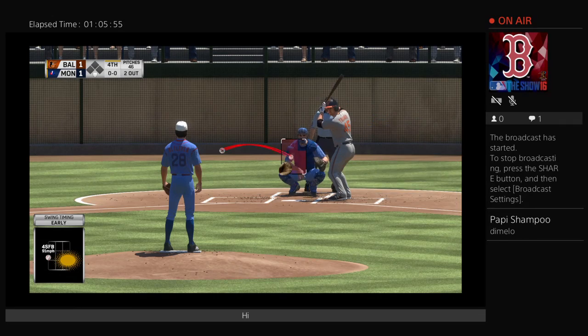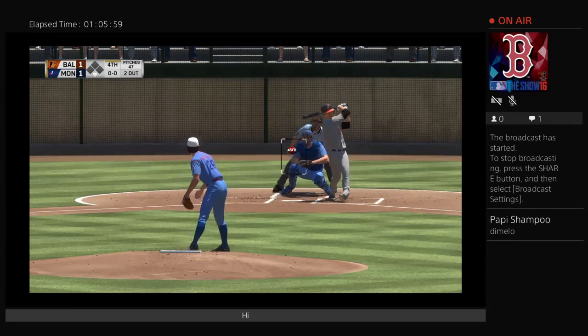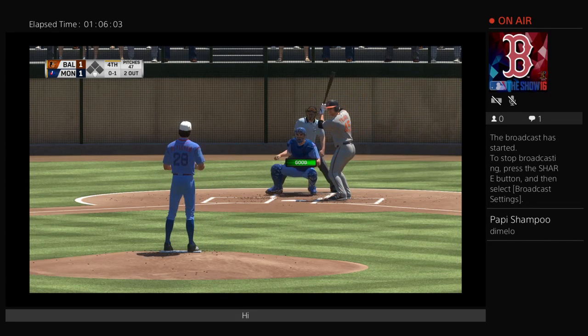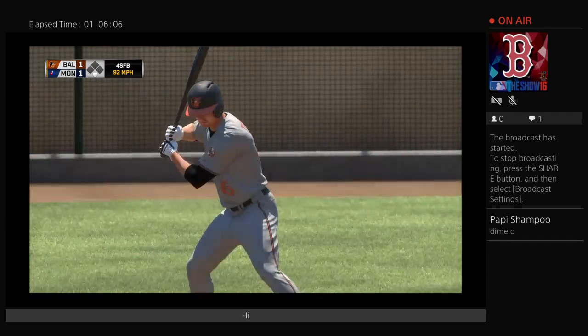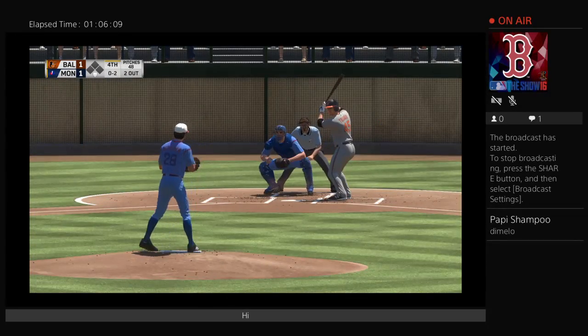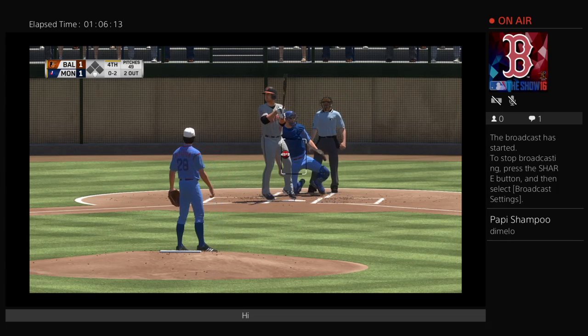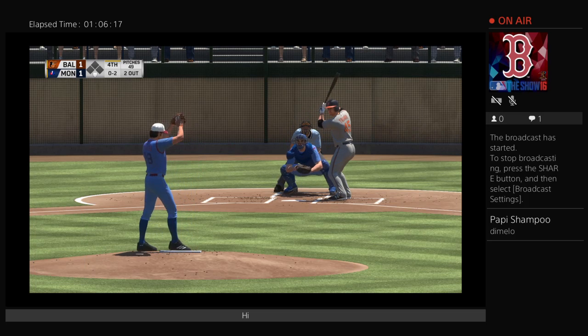Trying to pick things up where we left off. Mark Trumbo. And he's off to a hot start in this one. Homered his first time around. The windup and the 0-1. Swing and a miss, and he's in control. 0-2. Lifted down the line in right and back out of play. Count holds it 0-2.